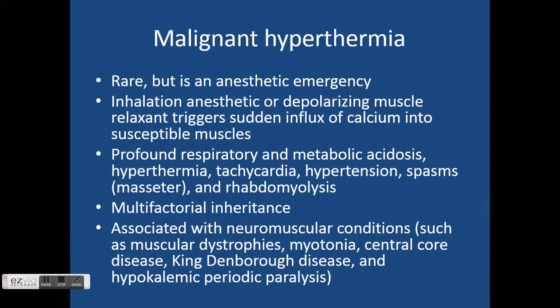Even though they thought the inheritance pattern was as discussed in answer D, they believe it now is more of a multifactorial type of inheritance. This disease is associated with various neuromuscular conditions like central core disease, King-Denborough syndrome, various types of myopathies, sometimes hypokalemic periodic paralysis. So those are the high-risk type patients. So even though this patient has SMA, that typically is not one of the concerns.